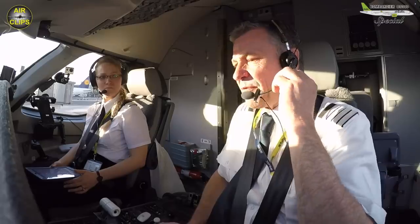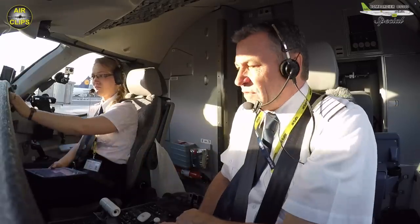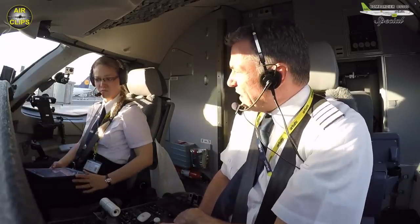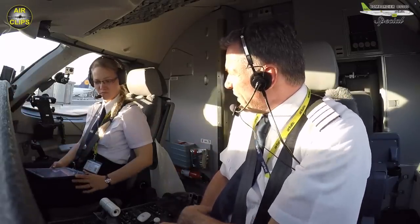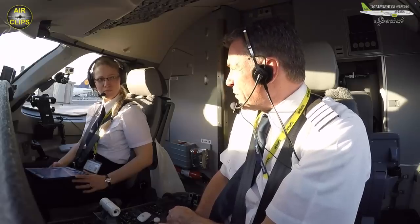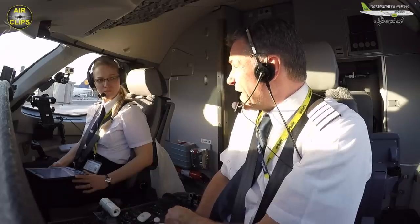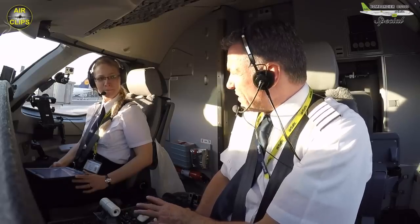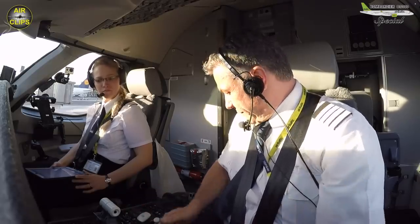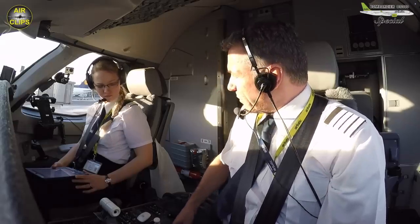We would stop for just anything between 80 knots and V1. We stop just for major malfunctions, any fire warning, smoke, any pilot incapacitation, any obstacle on the runway, anything which makes the aircraft unable or unsafe to fly. Whoever recognizes will call failure. I will call stop my controls. I'll bring the aircraft to a full stop, set the parking brake. I'll inform the cabin, attention cabin crew at stations.